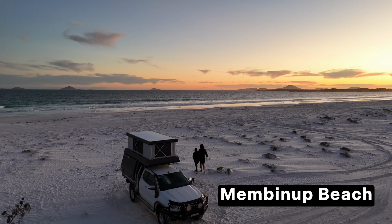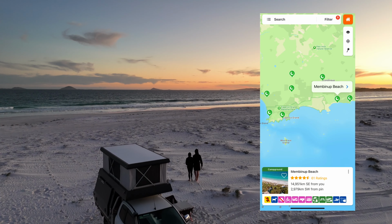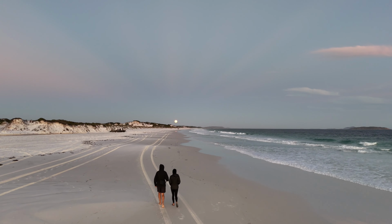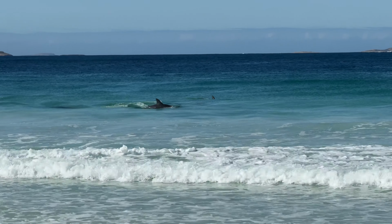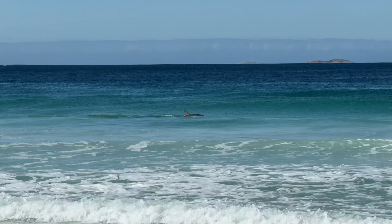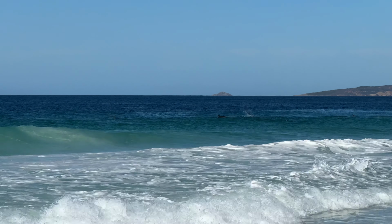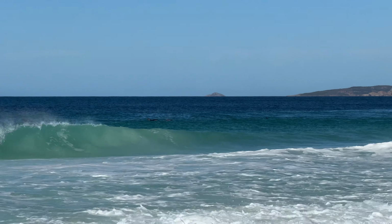Membinup Beach is a free camp just outside of the national park. You can camp right on the beach here, and in the morning we had dolphins swim past, which was an incredible experience. We'd highly recommend staying here because you can access the national park fairly easily. I would recommend a four-wheel drive here, as you can drive on the beach.